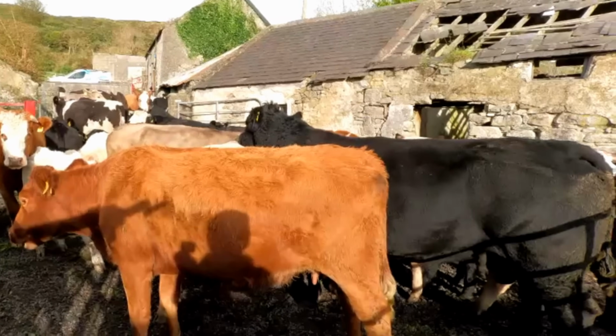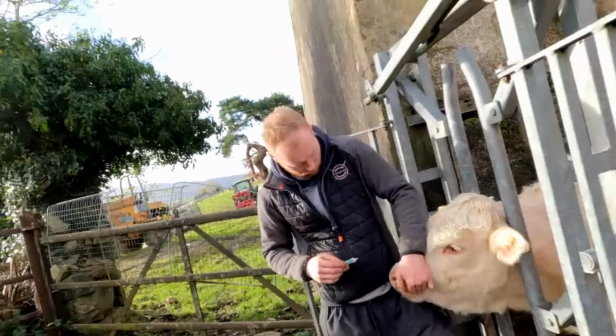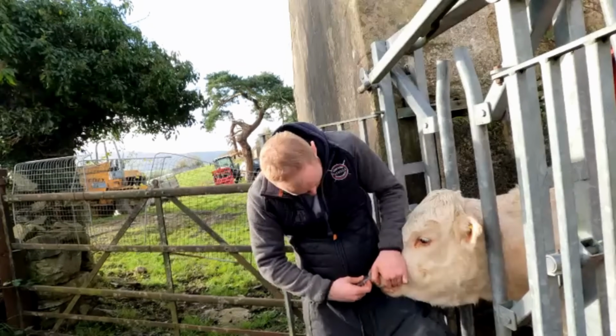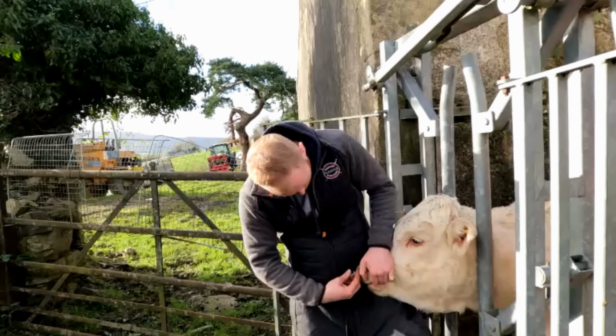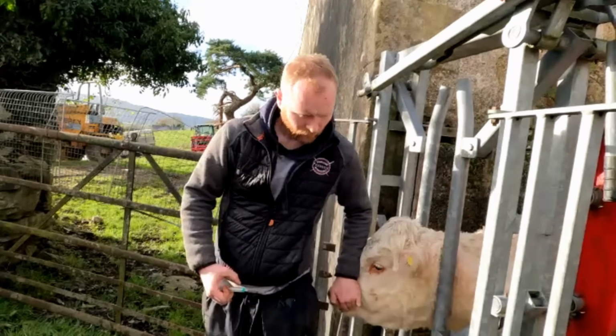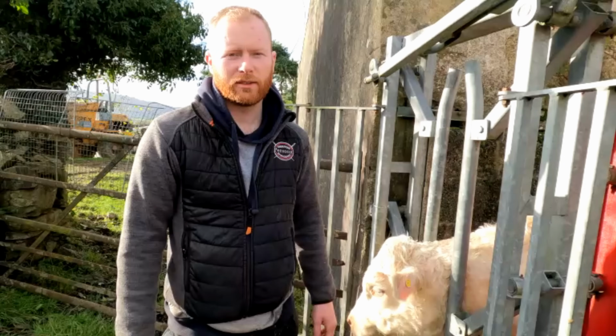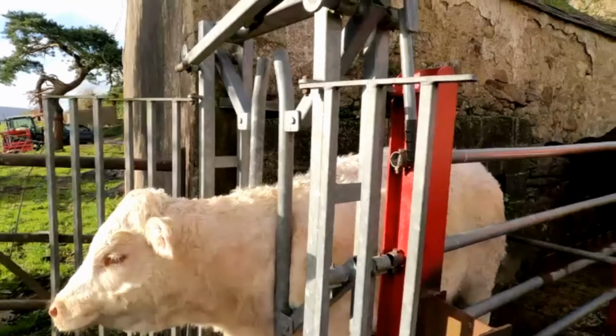So we're going to take the calves in now and dose them. It's only a 2 mil dose up the nose. So we'll try and get the calves down in the crush here now. We're just going to show you what we're doing here. What Gavin's doing here is he's injecting straight up the nose, 2 mil. He waits for the in-breath before he pumps it in, so the calf will sniff it in. Personally, not a big fan of this. I think it's a disaster. But it's what we've got.